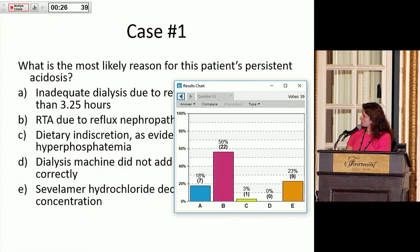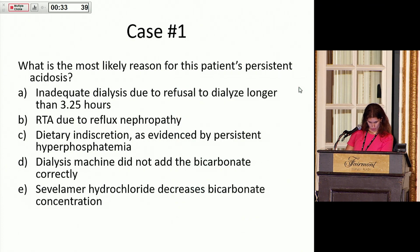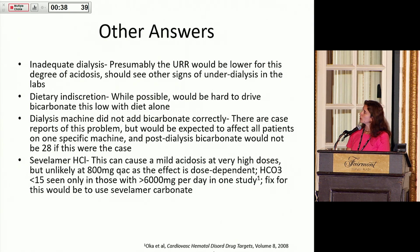So a little bit divided, but I think most people got the right answer here, which is the RTA due to reflux nephropathy. So just to look at some of the other answers. Inadequate dialysis, and we know his URR was okay. His dialysis was probably adequate, and you also should see some other signs of underdialysis. Dietary indiscretion would be unlikely to drive the bicarb that low. That would be pretty hard to do without other things like potassium or phosphorus being extremely elevated.